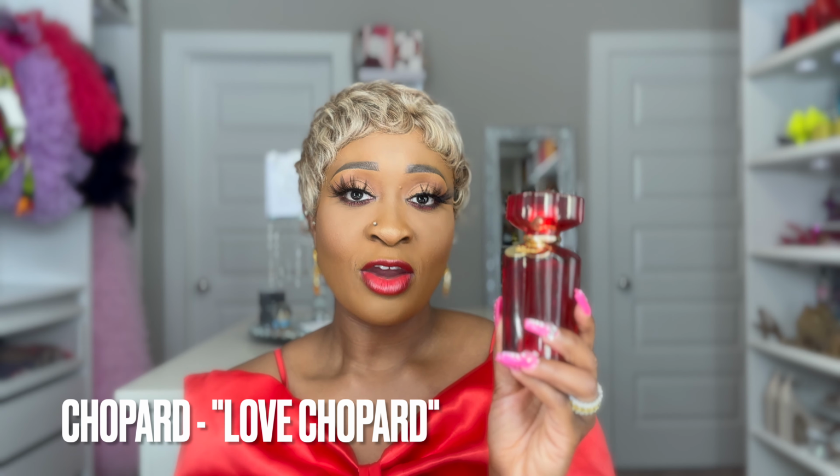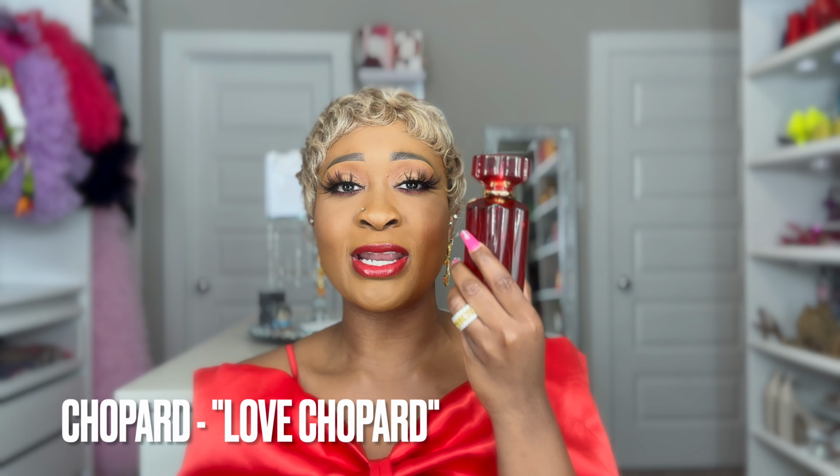But the next fragrance on my list is a seductive Arabian queen, Dubai money. Over here, it's just wealth. This fragrance is Love Chopard by the house of Chopard. Remember when I talked about this fragrance and when I got it, and look at the dent right now. I love this fragrance because the top notes, you're getting rose. Middle notes, you're getting rose. Base note, you're getting rose. And then you're getting this incensey vibe, this oudy vibe.